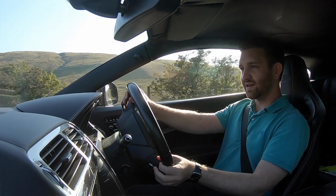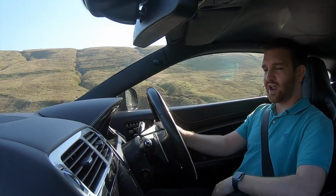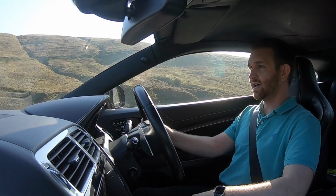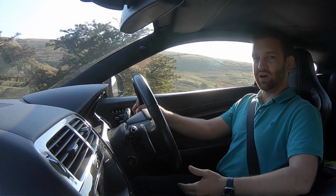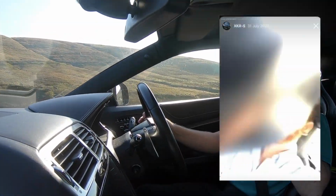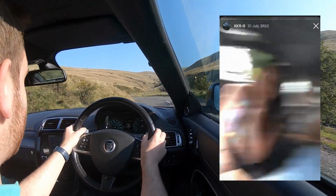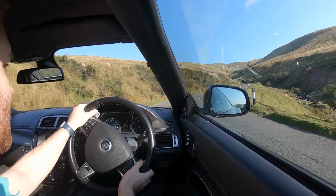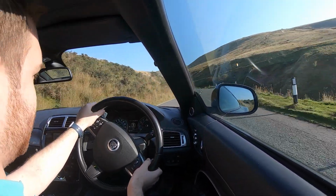Now, the simple answer is, it's a halfway house. Obviously, it's very expensive to run and insure and service and keep going. However, it is actually brilliant and dailyable. We've taken our friends out in this and we have had 2 passengers in the back. Okay, there ain't much leg room and you wouldn't want to be an adult, particularly a tall adult, in the back for much of the journey at all.